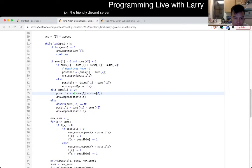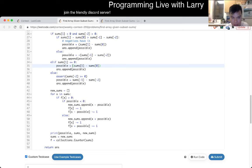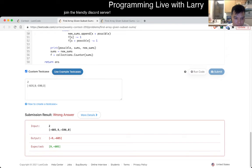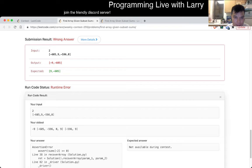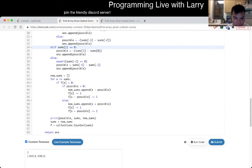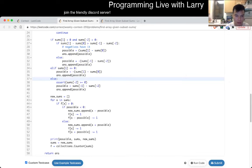They're both zeros. I mean, this was inconsistent anyway. No, this should be right. Yikes. So, okay, so I have this. This is not true. Sum of 1 is greater than 0. Sum of -2 is greater than 0. Okay. Okay.